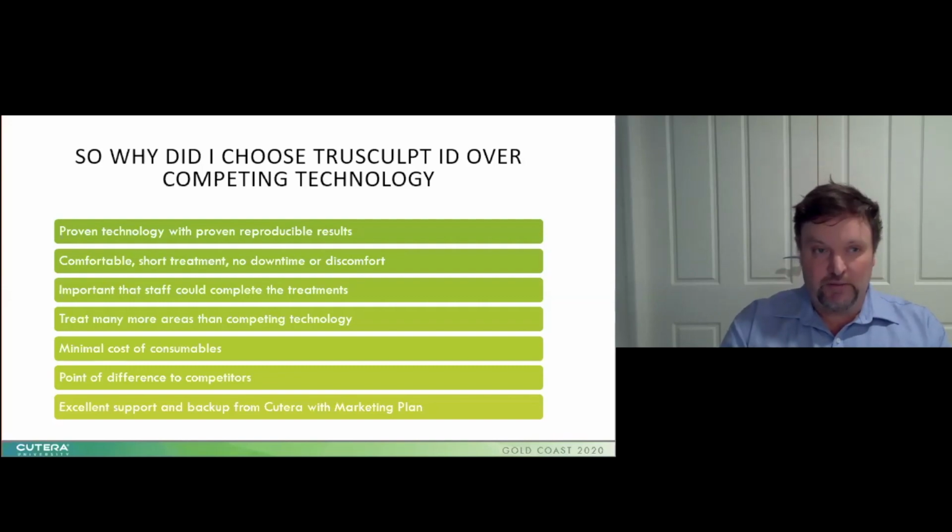I'm the only doctor in the practice, so it was important that my staff could actually complete the treatments. It was really important that it wasn't just the nursing staff, it can also be the dermal therapy staff that can complete the treatments. With other competing technologies, some of them need specific licenses, which makes it more difficult. It can also treat so many more areas than the competing technologies available.